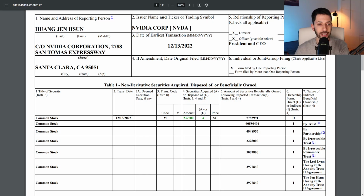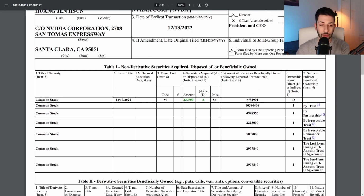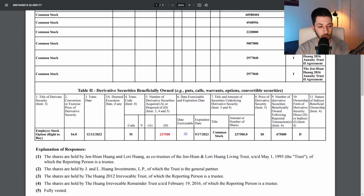So this filing came out, and this is obviously from Jensen. What he did basically is trigger an employee stock option, which means he has the right to buy, in this case, 237,500 shares at $4. You can see here the amount and then the nature of indirect beneficial ownership. And then at the bottom here, you can see the employee stock option, right to buy, price $4, transaction date December 13, and then here is the amount.